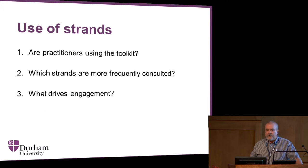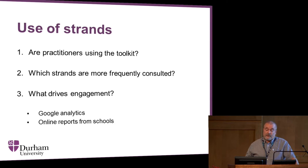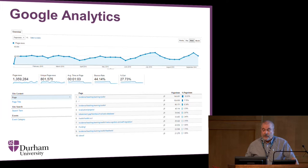Okay, I'm just going to talk for a couple of minutes about whether people are actually using the toolkit, and a little bit of information about which strands they look at and what we think drives engagement. That comes from Google Analytics, but also some online reports from schools. I'm not going to go into a huge amount of detail, but we get quite a large number of hits on the toolkit website that the Education Endowment Foundation set up about 4 years ago now.